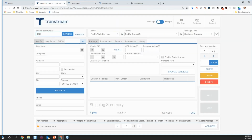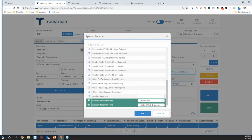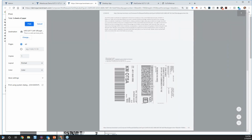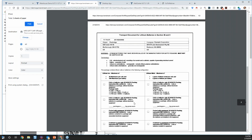All right. Next shipment comes down the line, and this one happens to have cell phone batteries. In the special services, you'll see I've already set some of the standards around the lithium battery. So it's lithium ion, it's packed with the equipment. Again, all I have to do is hit ship, and I'm going to get a carrier label indicating that it's a lithium battery. That's here, ELB. And I'm also going to get any documentation that's required.